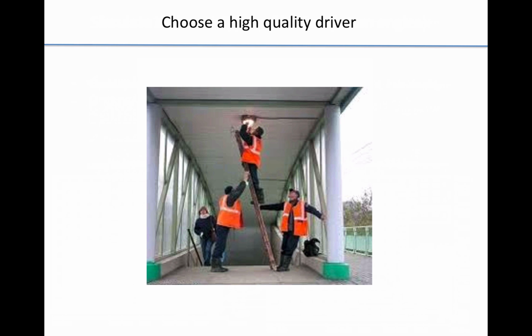The last thing I want to tell you about here is you need to choose a high quality driver. A standard driver will give you about 2 to 3 years of life, whereas a high quality driver can give you 5 to 10 years of life. The difference in price is insignificant compared to actually tripling the life of the fitting. So please, whatever you do, always choose the best driver that you can get your hands on.